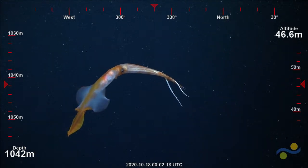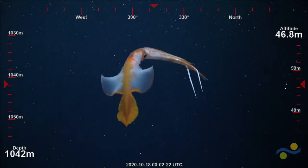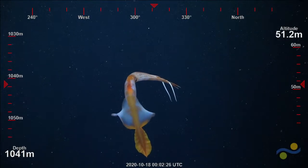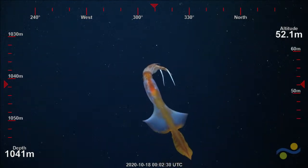Is it more like cartilage, the squid one? I'm not sure what it's made of. I mean, I've pulled them out, and they're called a pen. They look pen-like. You can just make them out in this translucent body.